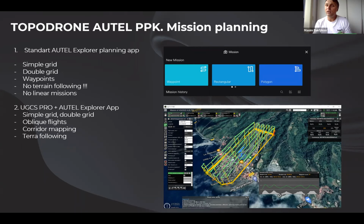And we thought, what can we do? You know, there is a very good mission planning application. It is UGCS Pro. And UGCS Pro provides a wide range of tools for mapping, like corridor mapping, oblique flights, simple grid, double grid mission, as well as terrain following, and you can add your own terrain to fly, for example, in a mining site, in an open pit, where terrain is changeable every time due to some earthworks.